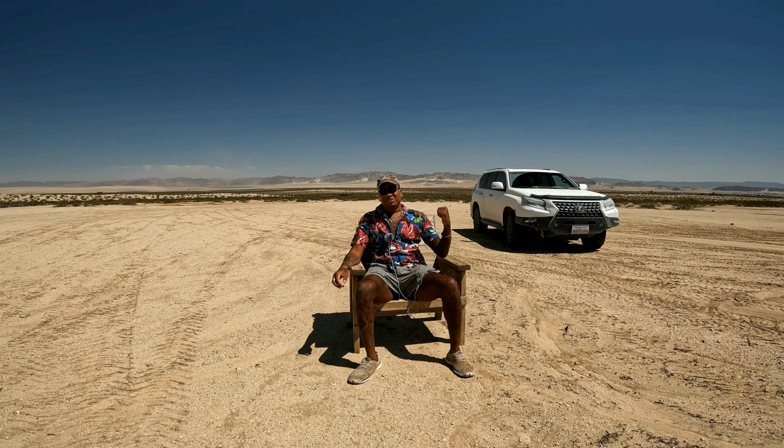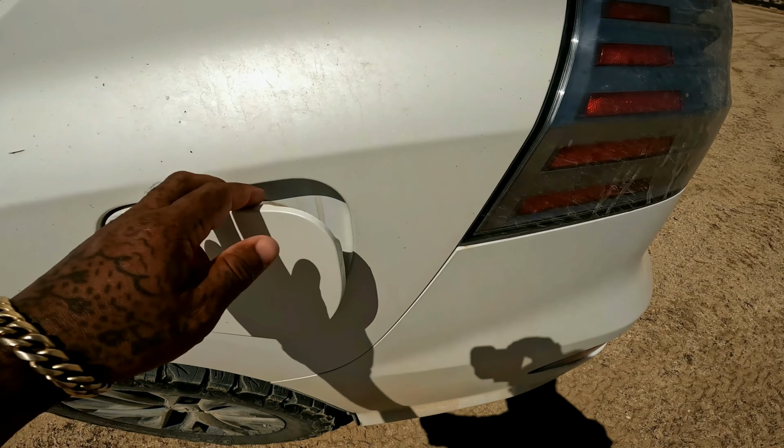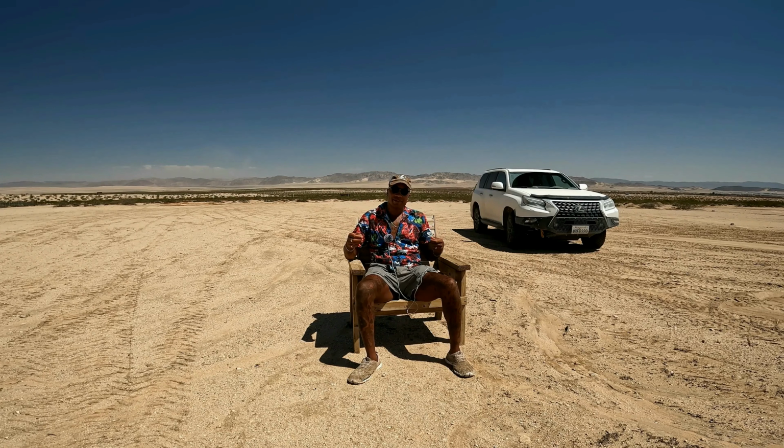So, you've got yourself a Lexus GX460 and you love it, except Lexus says you need to use premium gas in this vehicle. Is that true? Well, the short answer is yes. But let's talk about it some more, because online there's generally two camps of Lexus GX460 drivers.